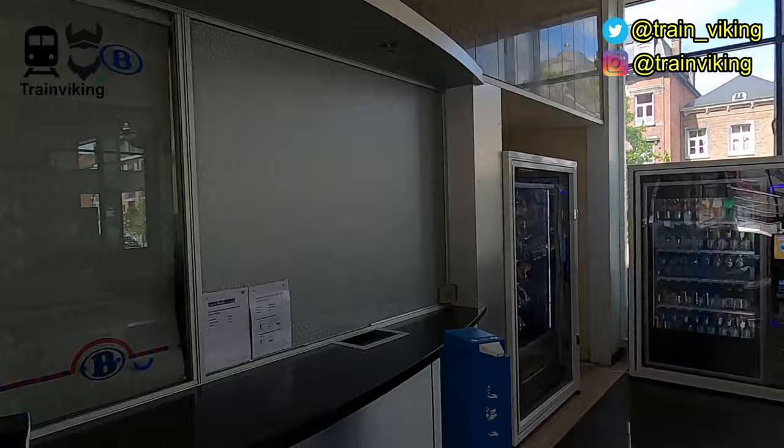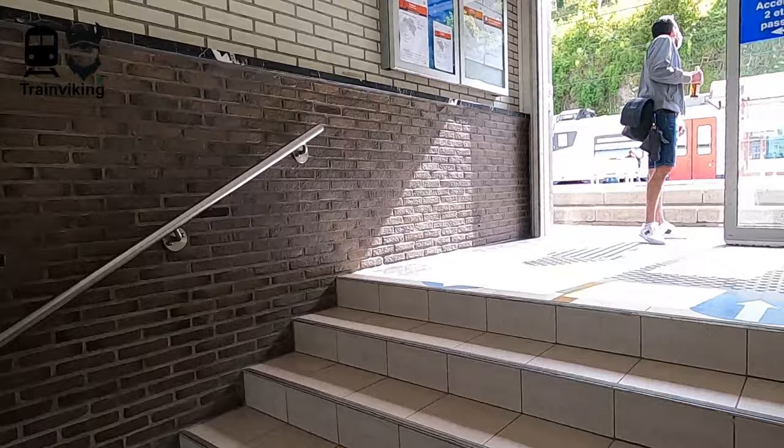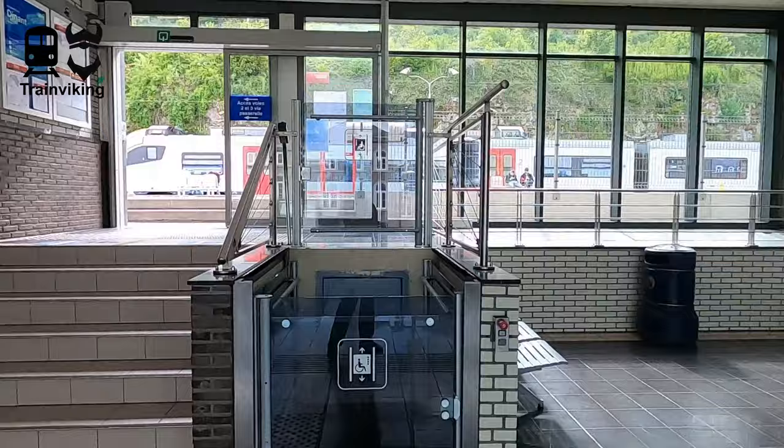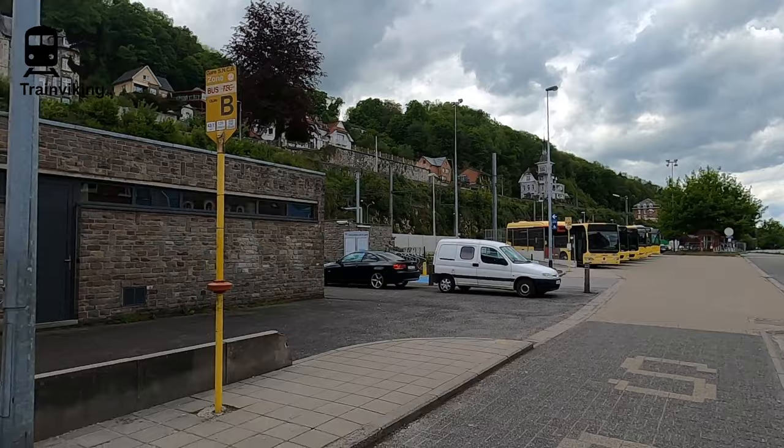Something that's really improving in Belgian railway stations over the past years is the accessibility for people traveling in a wheelchair, for example. We are not there yet, so there's still a long way to go, but there are some improvements, and I really like this. In my opinion, traveling should be easy for everybody, whether you're in a wheelchair or not. Although there is a vending machine and there is some ticket counter, we bought our tickets online. This is way easier when you ask me.